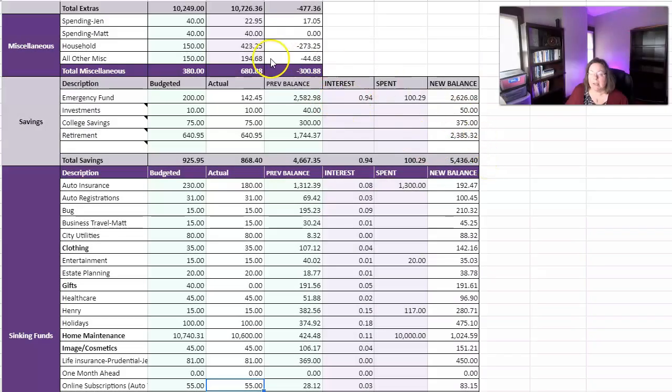All right, in miscellaneous, you can see here that I spent 22 and Matt spent 40 for our personal spending. And then we spent 423 on the household and 194 on everything else that doesn't fall elsewhere. So that brought our total to 680 and we are 300 over budget. Again, another category that I am really struggling with. I need to go watch some videos from folks that are talking about how to stop spending once you start. That is really a big part of this problem, like how to stop the spiral. Because every time I think I have it under control, then here we are. So $680, which was 300 over budget for miscellaneous.